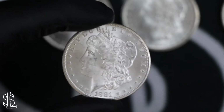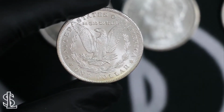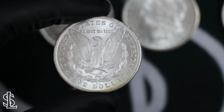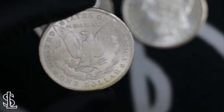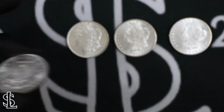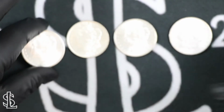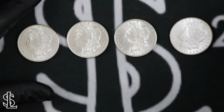And the 1881. Beautiful as well. So I will be sending these off to get graded. Hopefully we'll get them back within a couple weeks or a month or so. I'll do a video of unboxing all of them when I get them back.